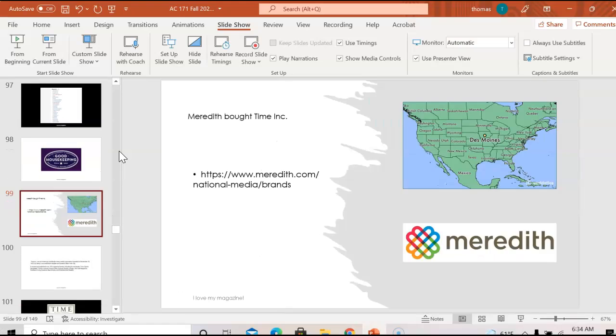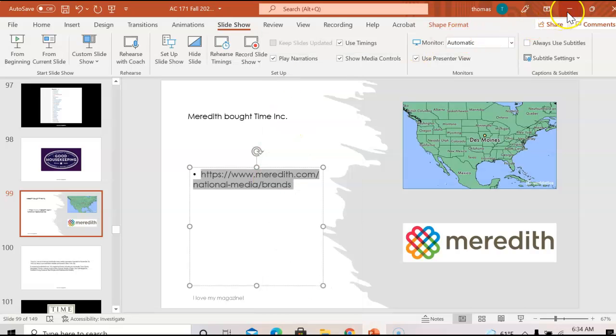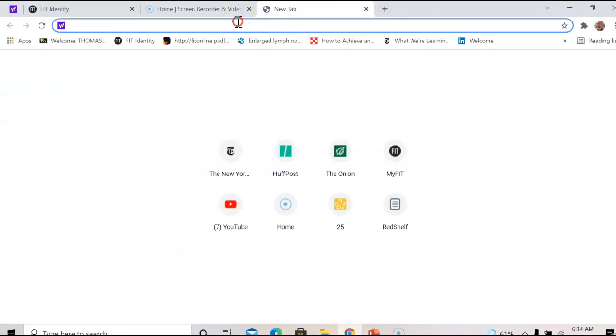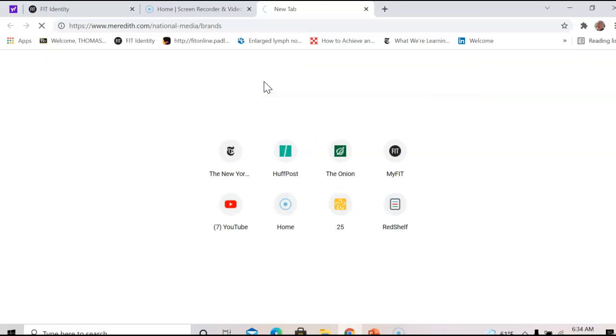Let's see if I can do the escape. Now I may have to take this. I probably am going to have to take this. See if I can go online to show you some of their magazine brands.